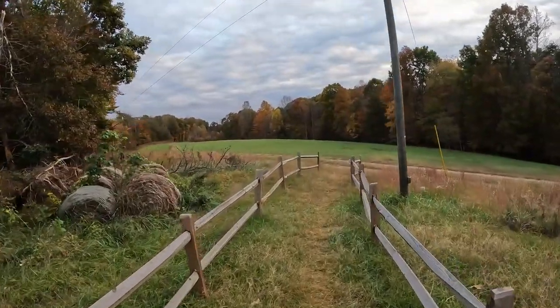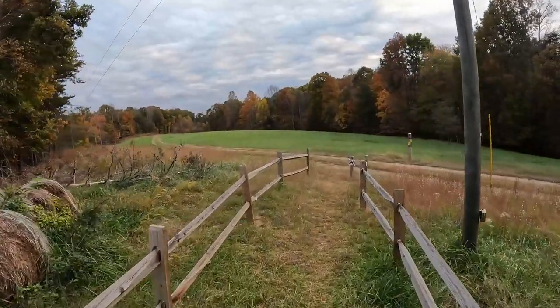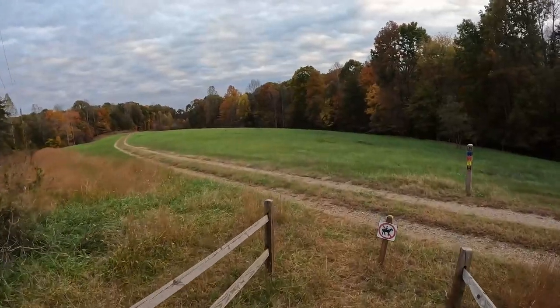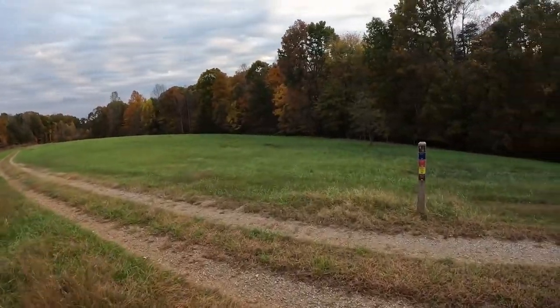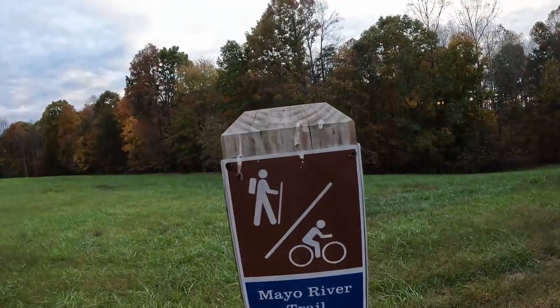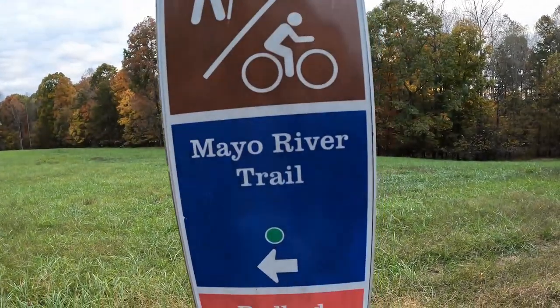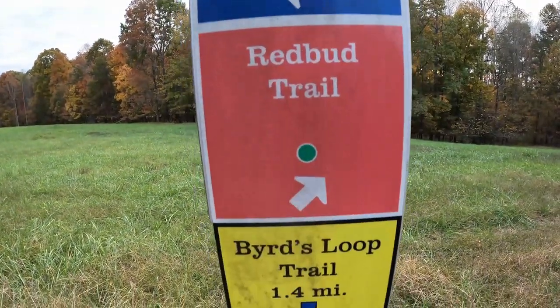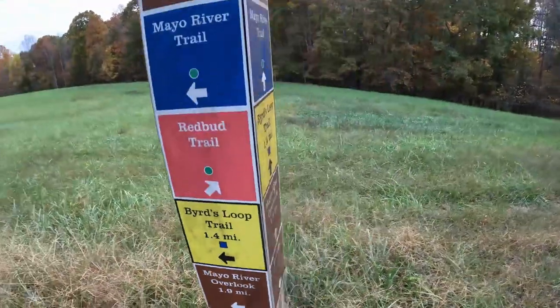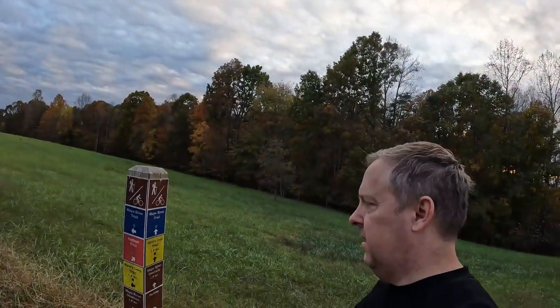Real pretty out there. See, the trail's wide. That's what I'm doing. So yeah, as you can tell, there's some mileage. They've got several trails out, and they're wide, and it's got a nice field.